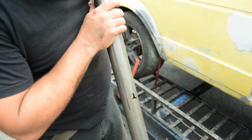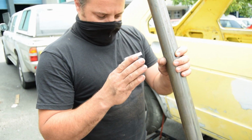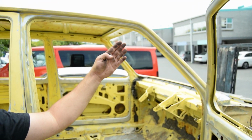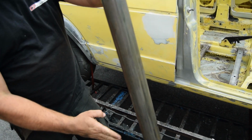Where I want to bend it, and then also there's a twist on the pipe. If you just bend it all straight and lay it up, you see the windscreen falls inward, so the windscreen doesn't come straight up. You're not building a Lego set here, so you've got to have a twist on the pipe. So the one bend is there.